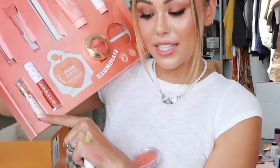We have the Make It Last setting spray. Oh, I have to try this, even though I just set my face. Oh, yes. Glass Skin Primer. Very excited for this. Obviously, you guys know that's kind of my vibe, the natural glowy skin. So anytime I hear glass skin, I genuinely get really excited for it. We also have down here some of the blushes, a peach soothing lip mask, and the gloss and the little lip tint.